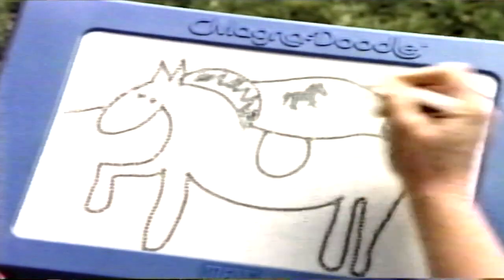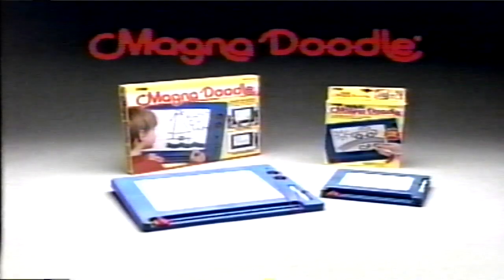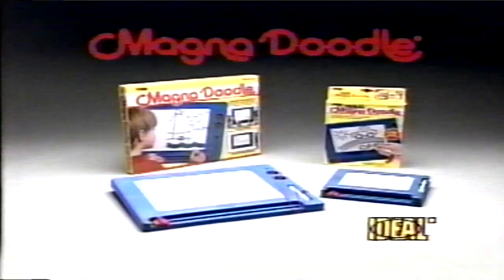Doodle lets you doodle and undoodle like magic. Animals, spirals, pictures, and more. We all know Magna Doodle. Magna Doodle, travel Magna Doodle, and accessory sets, each sold separately from Ideal.